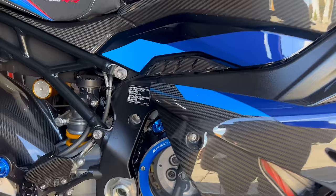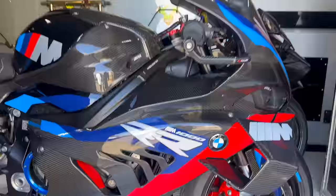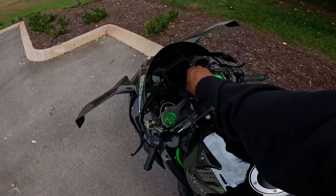What y'all think about that clear clutch cover? Should we add one on there? Yeah, put the boost in the trailer. I think it looks good. Be able to upgrade the Brembo brakes. Then you got the steering nut, aftermarket gas cap, aftermarket seat. Yeah, we got some work to do on mine, but we gonna get there.